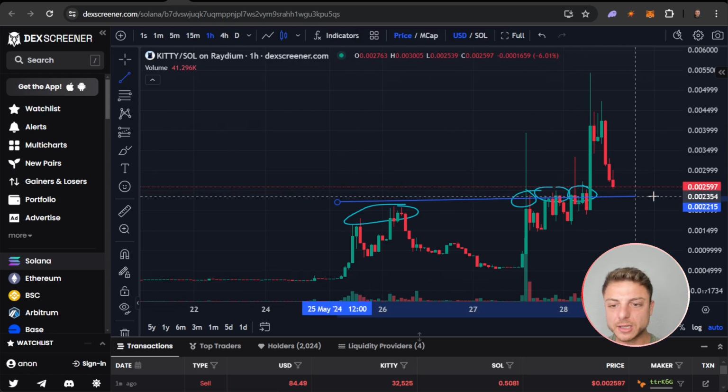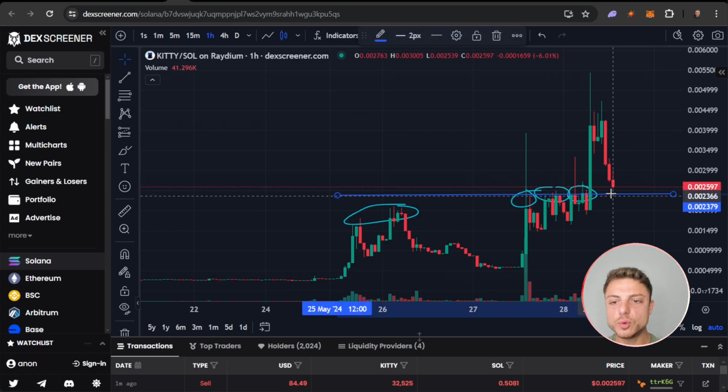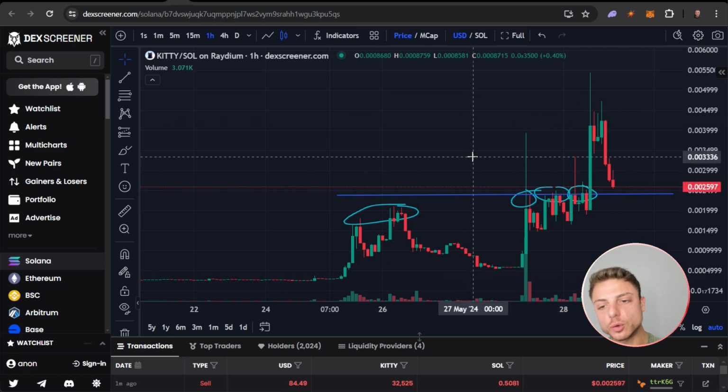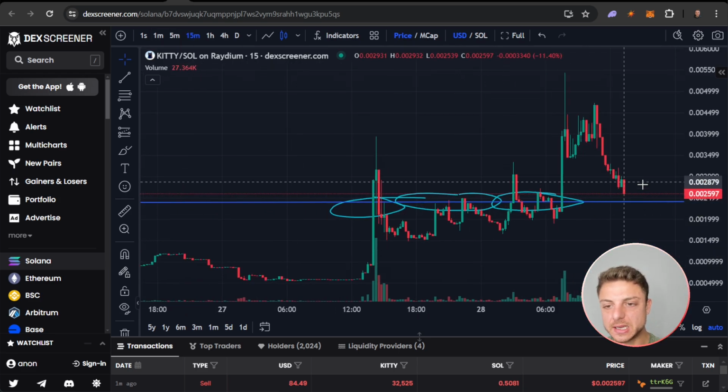Where are we now coming back to? Right in this support to resistance level flip. So if we came back into this level, which is where we are right now, we would be looking for a good trade. So you can see right here would line up as a decent trade.